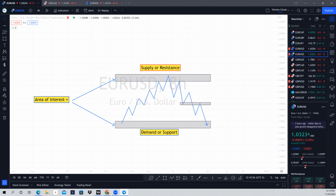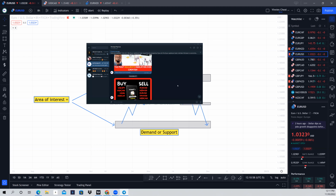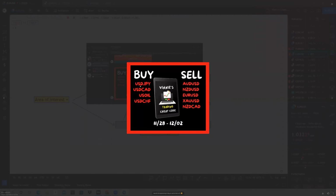So let me go ahead and show you this on our Telegram group, which is free. These are the trades that I called out on November 27th. I told everyone to buy USD JPY, USD CAD, US oil, USD CHF. And I told everyone to sell AUD USD, NZD USD, Euro USD, gold, and NZD CAD.